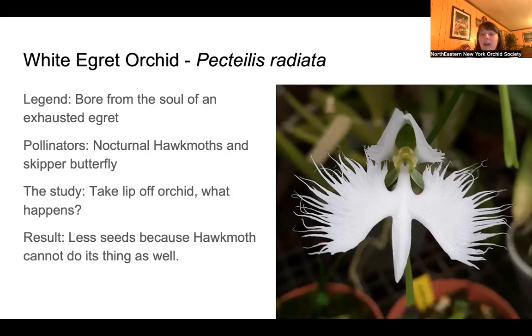And they found that the flowers that had the lips taken off had less seeds. So they weren't able to produce as many seeds. And they gathered from all of this that the lack of interaction is why. That one was really, really cool to see an actual study done, and how much the shape of the orchid really affects, I don't know, the entire rest of the world and the survival of the species, or at least the colony that it's in.